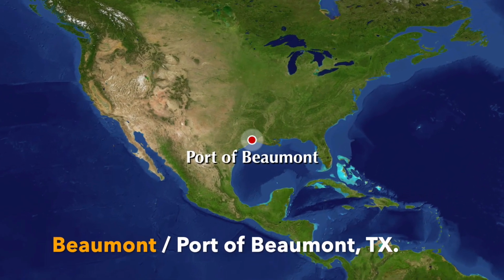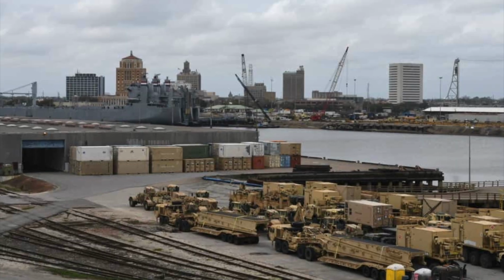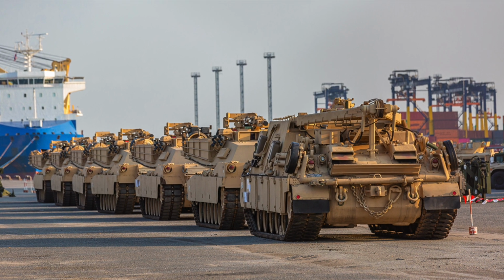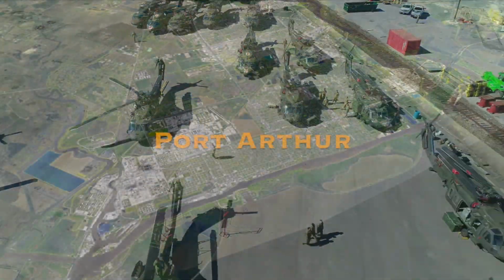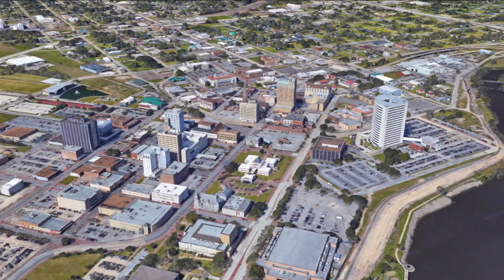Having moved over 94 million tons of goods this past year alone, the Port of Beaumont is one of the busiest ports in the Gulf. The port is also a hub for the United States Army, as it's home to the 842nd Transportation Battalion, who specializes in port logistical movement. It's the busiest military port in the world. The port is located just about a stone's throw away from the Port of Port Arthur and about 84 miles from the Port of Houston.